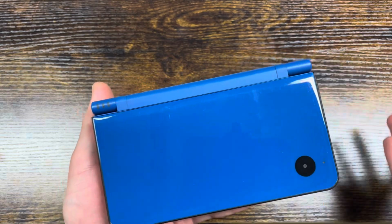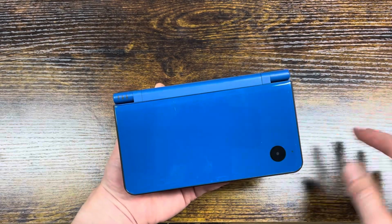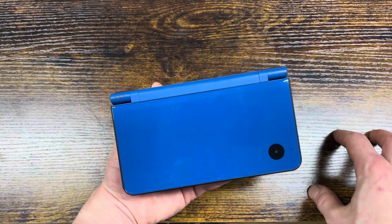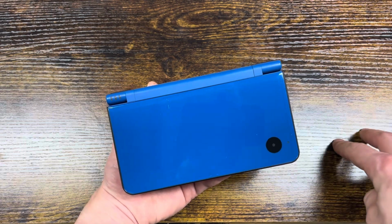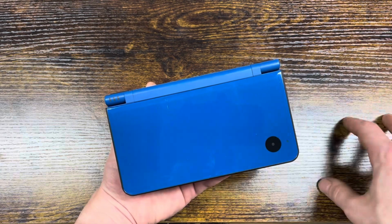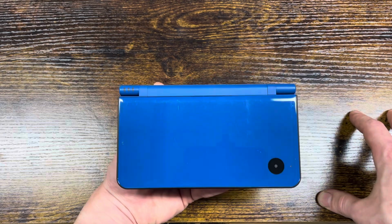Obviously, in addition to being bigger than the DS Lite and the regular DSi, it also came in its own set of color schemes, which is another reason it wasn't as popular amongst children, because this blue was probably the most child-oriented color out of the color scheme of the DSi XL. You had a brown coffee colored one, a dark red burgundy, a yellow, and you have the blue here. The blue and yellow were probably the most popular amongst all of them. But the burgundy one was sort of popular, and the brown one was not popular, obviously.